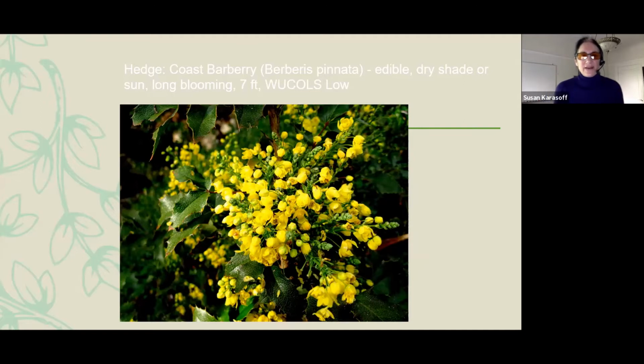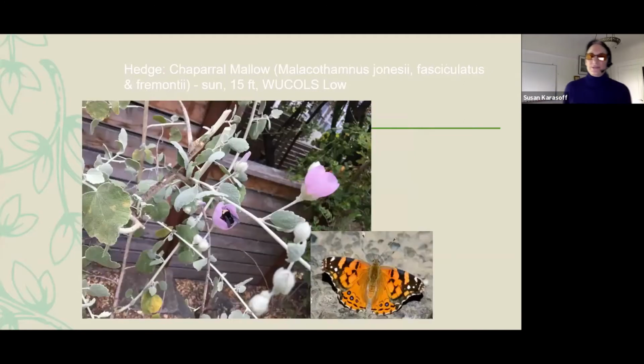Next, please. So the mallows have showy pink flowers for 4 months, June to September. They grow very quickly. Depending on the version of the species, it can get 8 to 15 feet tall and about 8 feet wide, and it really does grow quickly. It's got those beautiful pink flowers, and the different species have got different leaf color. So that particular species is the Jonesii with a more gray leaf, but there are versions that have sort of a medium green color and another one that's got a darker green color. So you can choose what looks best in the situation that you're designing. But it's a fantastic hedge, just so pretty, and just always covered with butterflies and bees.